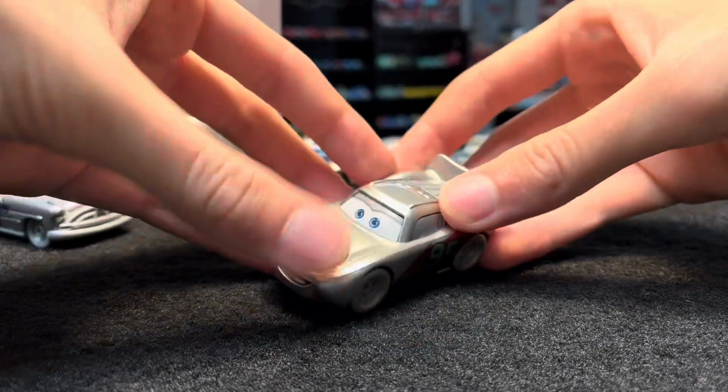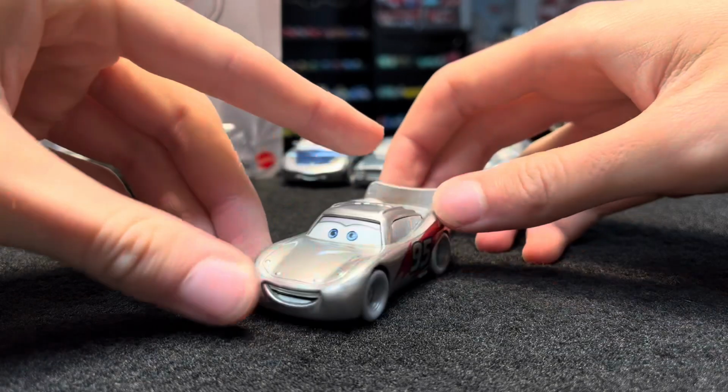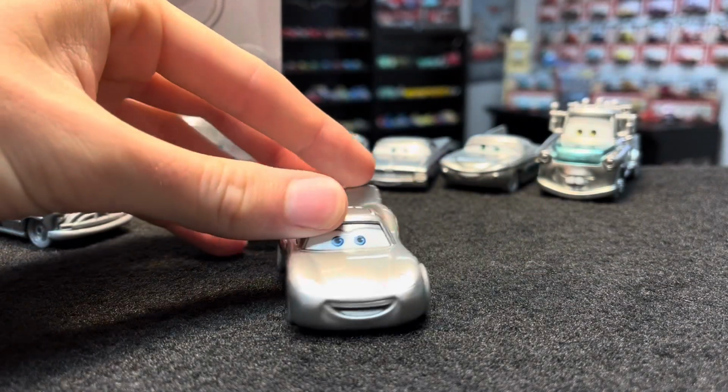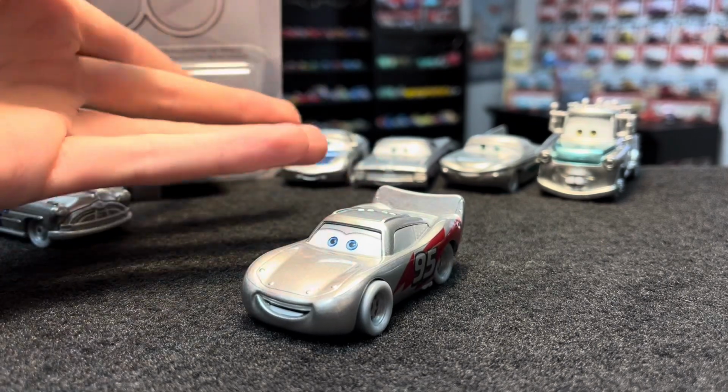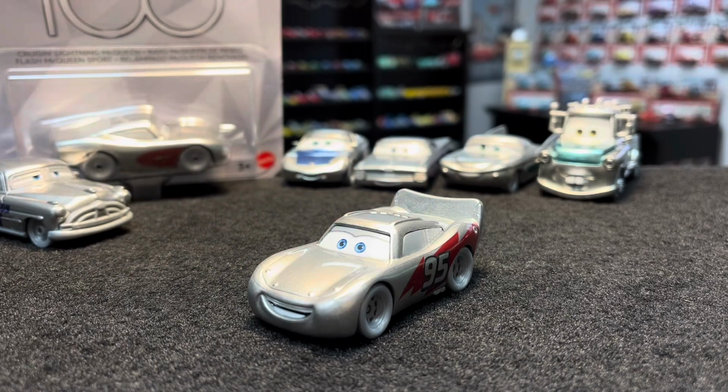Very cool McQueen, though. I like this one. Is it one of my favorite McQueen variants ever? Definitely not. Not even close. But it is kind of cool, like a nice celebratory McQueen. I don't know if it'll end up being the best of the series. I don't think so. Honestly, I think Mater will end up being the best, probably. But we'll just have to see.